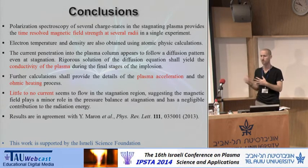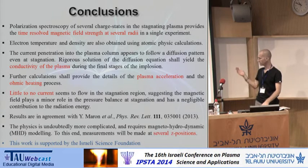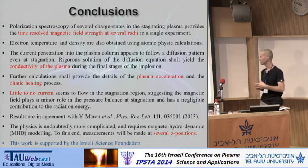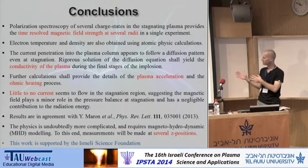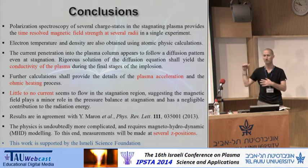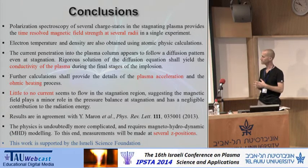recent research published in our group, where indirect measurements of the magnetic field along with shockwave computations show these exact conclusions. Now, of course, MHD modeling in three dimensions is required to understand the very complicated physics which underlie these processes. And to this end, we also intend to produce the magnetic field distribution along the Z direction, not only along the radius.